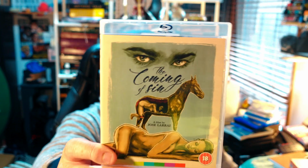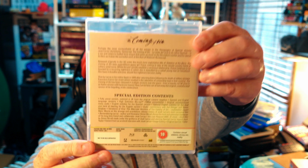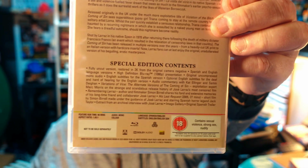And the next one is The Coming of Sin, which is kind of a horror movie in various kinds of ways. There's the really odd cover of it. There's the really odd back cover of it. Lots of extras there. That's the one I haven't watched yet. So I'm looking forward to seeing what the hell's on that.